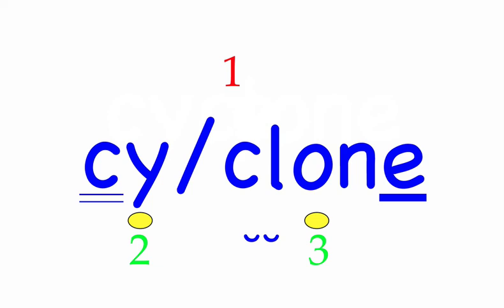Row 9, dry. The conditions are extremely dry. Dry. Three sounds. D, R, I. Dry. Mark the word.